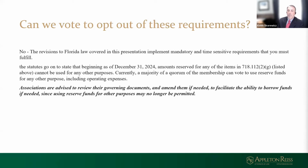This is another really important takeaway. Some associations borrow against their reserve funds to prepay their insurance. Shauna probably sees it, and her staff, they see it all the time. So you need to review your governing documents and amend to facilitate borrowing funds if you are using your reserve funds to pay your insurance premiums, because those may not be allowed on a go-forward basis.